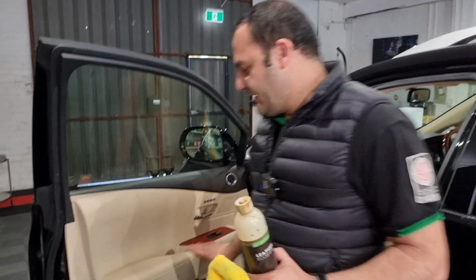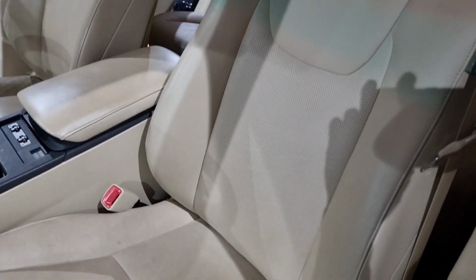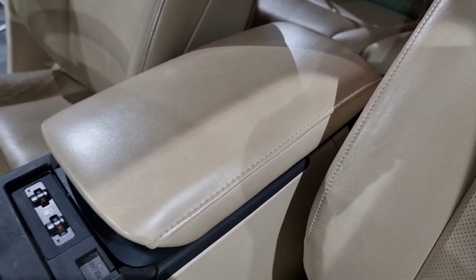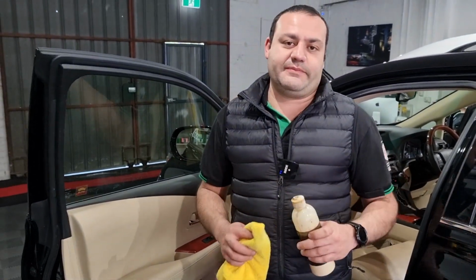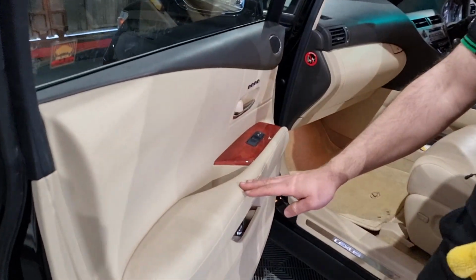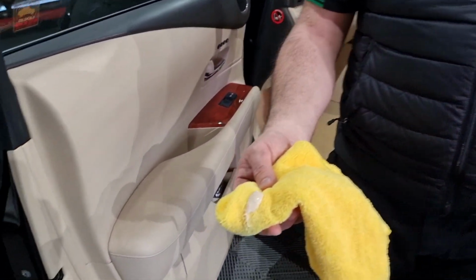So the car has cream colored leather, and especially the seats, they are definitely in need of a very good clean. But again, the customer's not paying us to do this, and we don't have the time to do it for them. So we're going to do our best with both conditioning and cleaning 2 in 1. So let's give it a try. What I'm going to do is do up to here on the armrest, and then I'm going to move on and do the seats. We're using just regular microfiber cloths and a little bit of product.